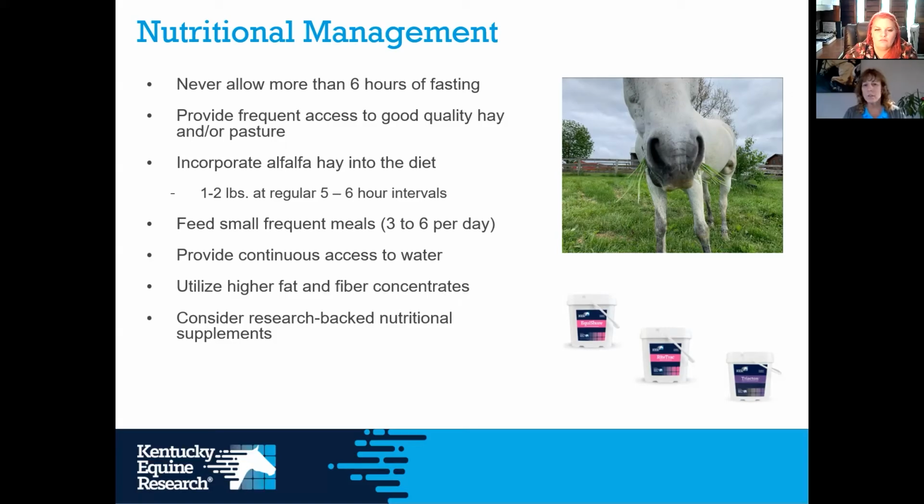And of course, consider research-backed nutritional supplements that can really help buffer the stomach, and can help buffer the hindgut, because there also you can get ulcers in the horse's hindgut. I'm not talking about those at all today because that's a whole different topic, and hindgut ulcers are really not well understood at this point. But there are times that buffering the hindgut can be helpful for digestive health.